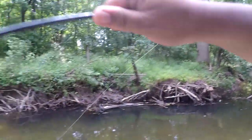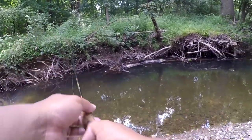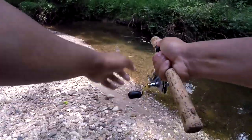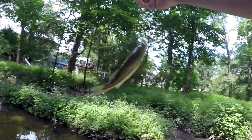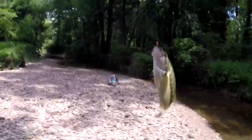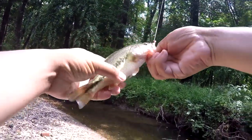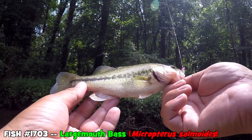Dude, there's something different here. Let me try to catch it. Oh God! I knew it, there was something different. It's a bass, son. There's bass in this little creek. After gazillions and gazillions of green sunfish, we finally got species number 3 of the day. A largemouth bass, the Micropterus salmoides.